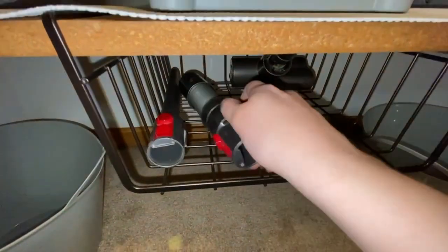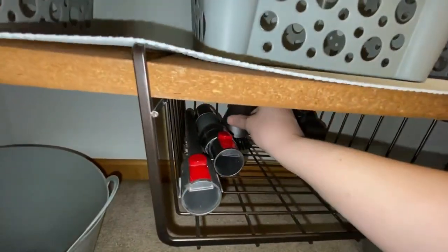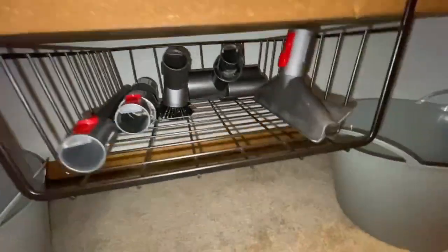This little shelf basket is my favorite part of the whole closet. I put my Dyson vacuum attachment parts in there, and then I put the Dyson on the floor behind it, and I just love this little cute, quaint storage.